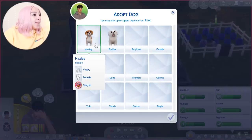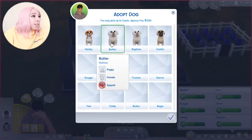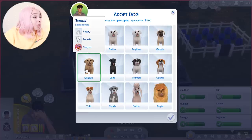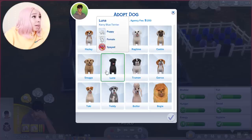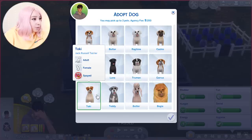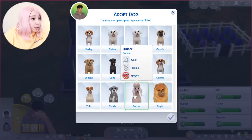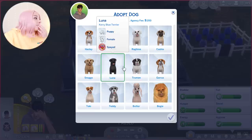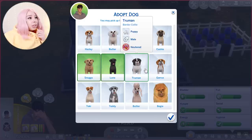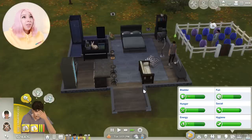We got Hazley, a beagle, a Maltese. How cute, look, oh my God. A schnoodle? What's a schnoodle? A puggle. A labradoodle? Aww. That reminds me of Simba. A Kerry Blue Terrier. A Border Collie. A Foxhound. A Jack Russell Terrier. A Standard Schnauzer. A Poodle. And a Chow Lab Mix. Alright, let's invite Luna. Let's invite Snugs. And let's invite... Let's invite Truman. Why not? All right, let's see how this goes.